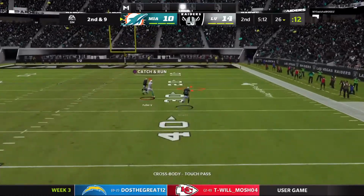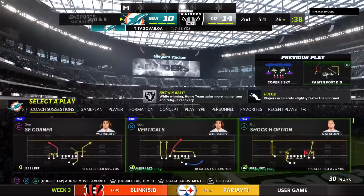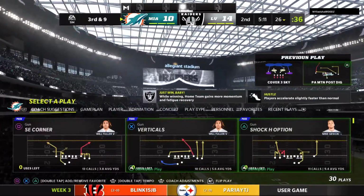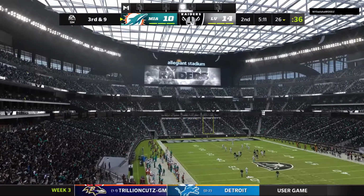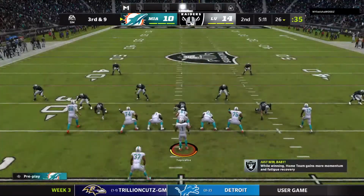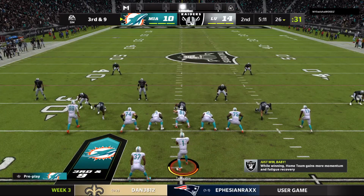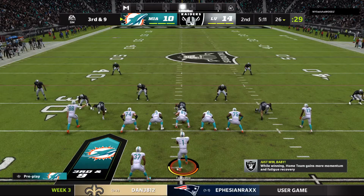He's letting this one go for Fuller. And that is incomplete. Nearly intercepted. The free safety couldn't quite get his hands around it, and it brings up 3rd down. After an incomplete pass on 2nd down, that'll leave him trying to convert on 3rd and 9.